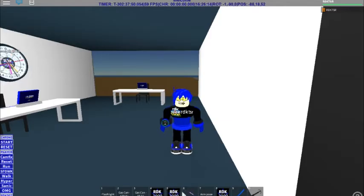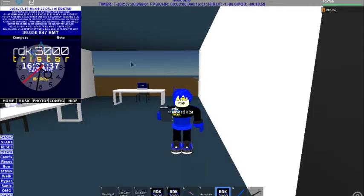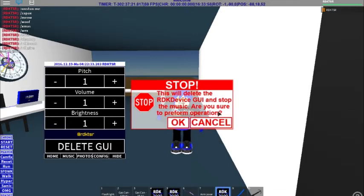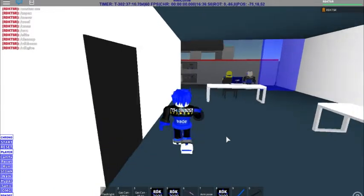Here is a quick tour of the RDK 3000 TriStar Roblox Bureau. Here is the executive office on the second floor, toward RDKTSR's right from the floor teleport. There are 4 clocks. Each one consists of timer, in-game time, server uptime, and real-world time.